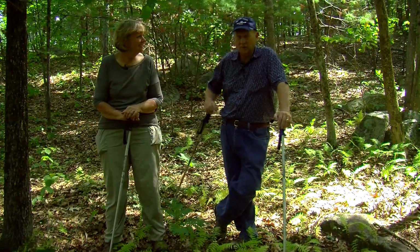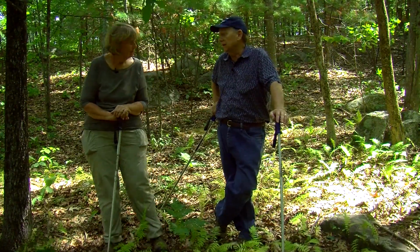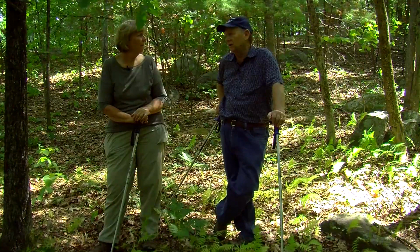The idea that we're trying to instill in the viewing audience is you don't need to go to any formal hiking trail or conservation area to experience nature. You can go out in your backyard. Absolutely, and that's where we are here, in my backyard. We're near the little tributary to Beaver Brook, which is dry this year. It's almost like a vernal pool. Some years it'll run year round, and other years it dries up.